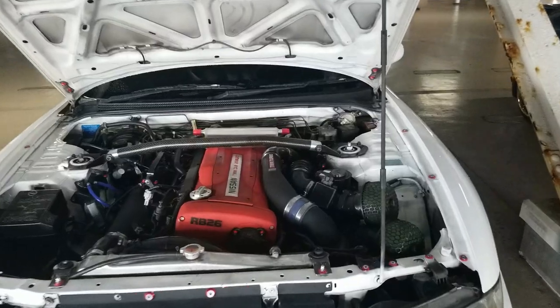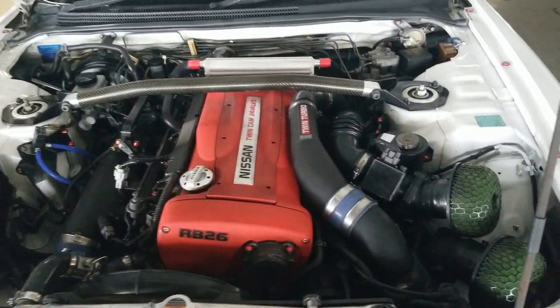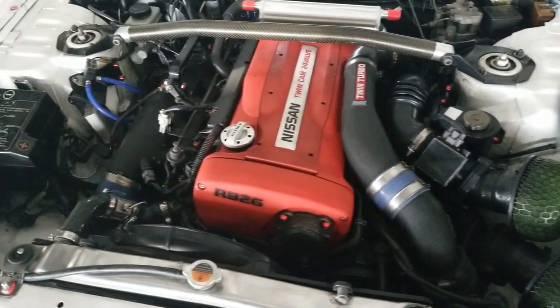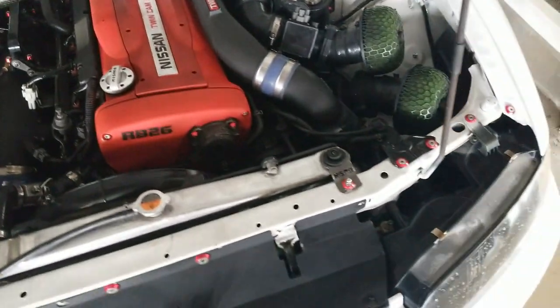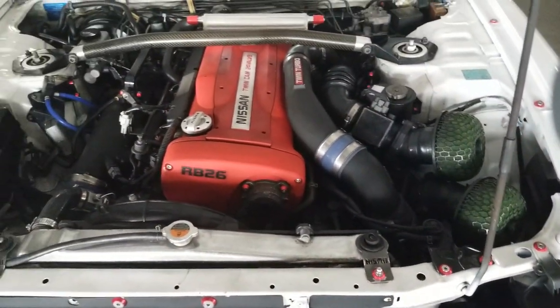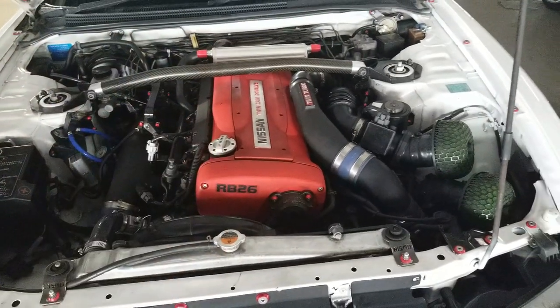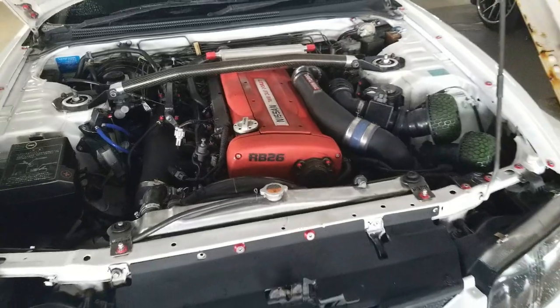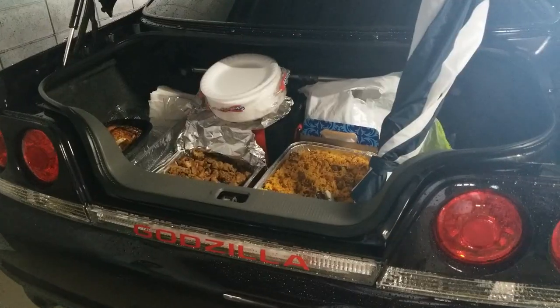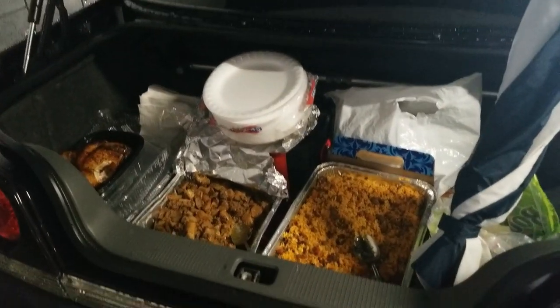And Nismo's R33. This looks really nice in the red. Carbon fiber strut bar. Intake. Supposedly it's stock. I'm pretty sure he's running different turbos. Stock. Look at that. That's stock.